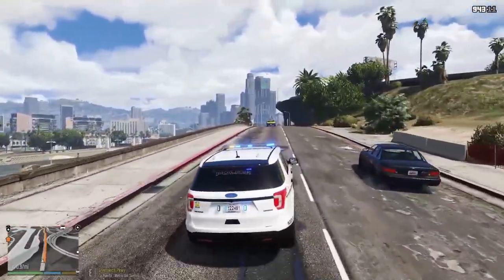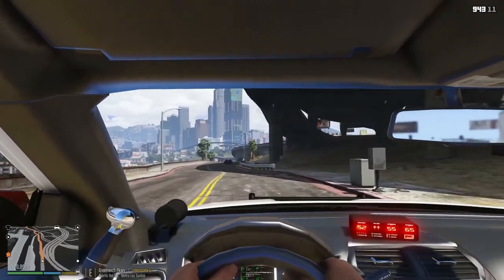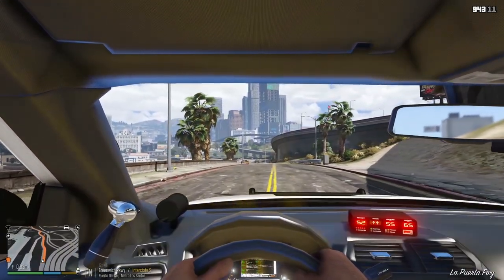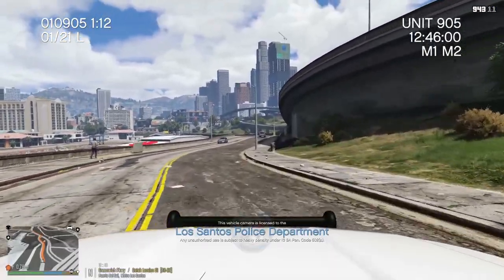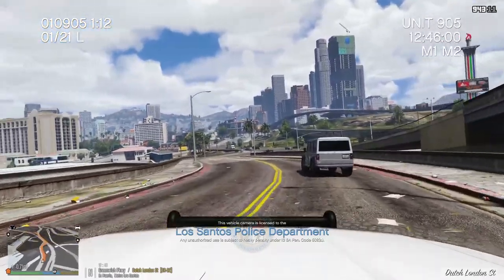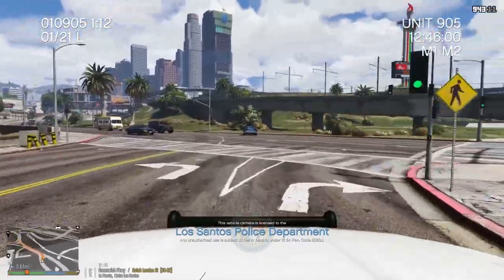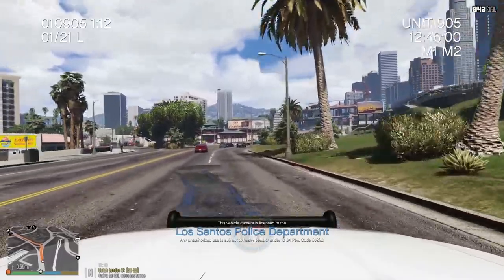Move. But nobody's moving out of the way today. I don't know why they're not moving out of the way today. But they really, really need to. Like, look at this jackass right here. We just got to the area that we wanted to patrol today and now we're going back. So you never know what you're going to get when you're patrolling as a Los Santos Police Department. You never know what you're going to get on your shift, that's for sure.